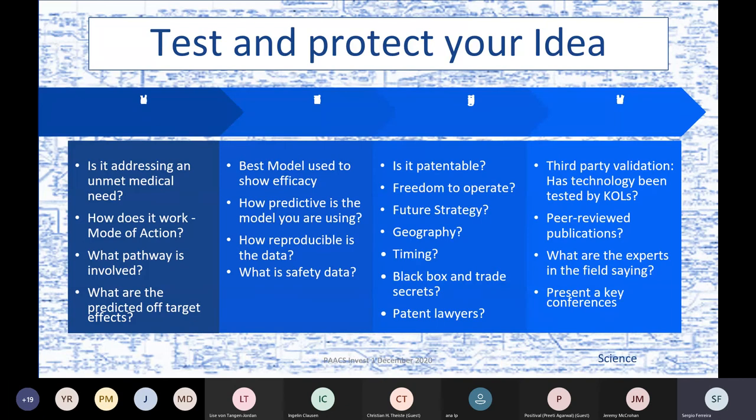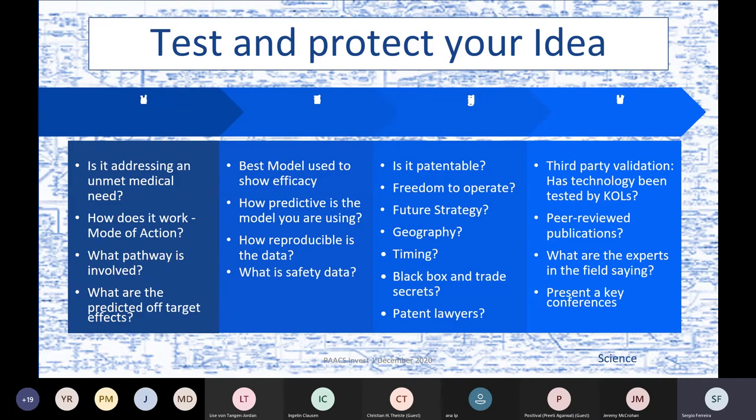The second point will be to test your idea. How can you actually demonstrate the efficacy of your technology or your product? You need to find the best model, whether they're in vivo or in vitro. So preclinical models tend to be either in animals or in cells. And again, medtech, biotech differs quite a lot. How predictive is the model that you're using? You need to make sure that it's an approved or accepted model from the rest of the community. How reproducible is the data? If you've only gotten the results once, you need to probably redo it a few times to make sure that you're sure of what you have, and also start to gather your safety data.